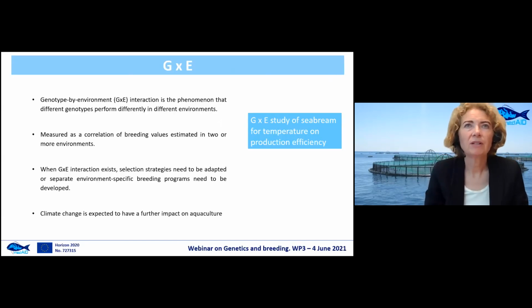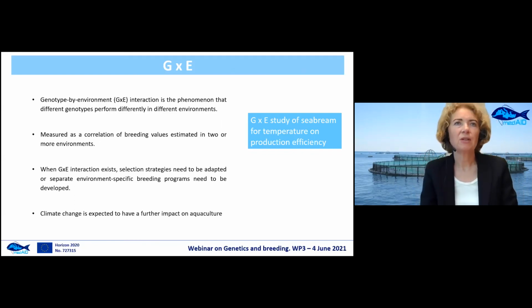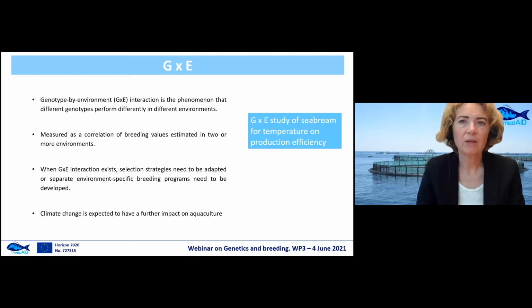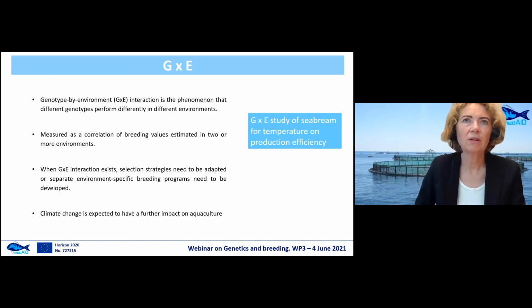Finally, we have genotype by environment interaction. This was studied in sea bream. So what is genotype by environment interaction? It's the phenomenon that different genotypes perform differently in different environments. It's often measured as the correlation of breeding values estimated in two or more environments, and we can see re-ranking of families, how they perform in two or more environments.